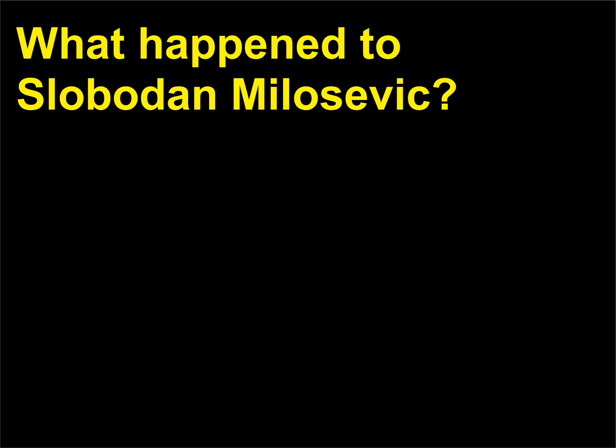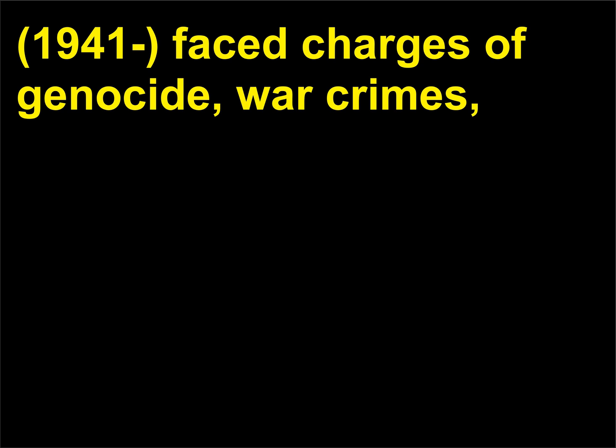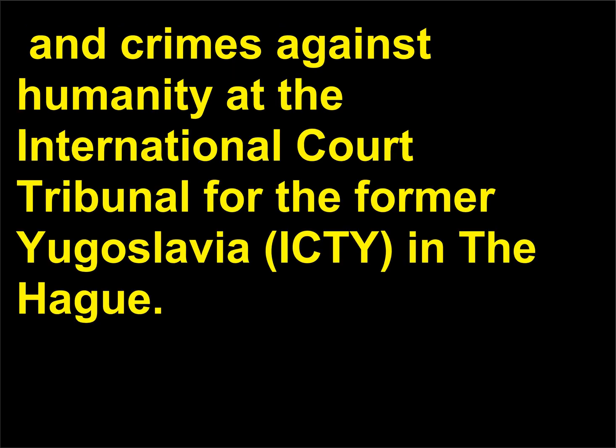What happened to Slobodan Milosevic? Like other Serb leaders involved in the recent Balkan Wars, former Yugoslav President Slobodan Milosevic, 1941, faced charges of genocide, war crimes, and crimes against humanity at the International Criminal Tribunal for the Former Yugoslavia, ICTY, in The Hague.